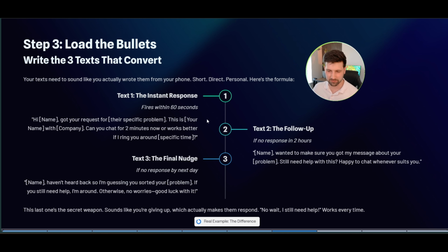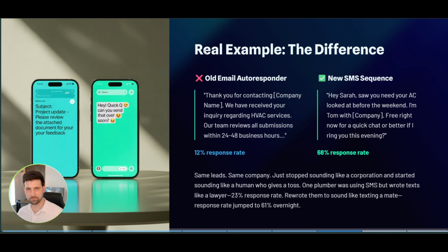So I want to show you what this looks like in practice. And this is for the people who already have an autoresponder in place, or you've just installed one. So if we look at the old email autoresponder, it says something like this. Thank you for contacting company name. We have received your inquiry regarding HVAC services. Our team reviews all submissions within 24 to 48 business hours. 12% response rate. And then if we look at a new SMS sequence, hey Sarah, saw you need your AC looked at before the weekend. I'm Tom with company name.